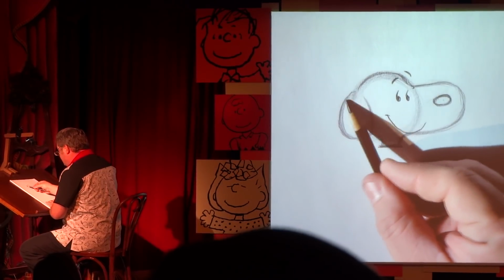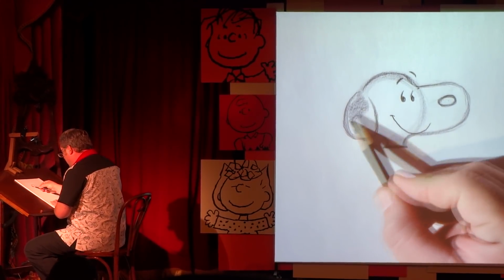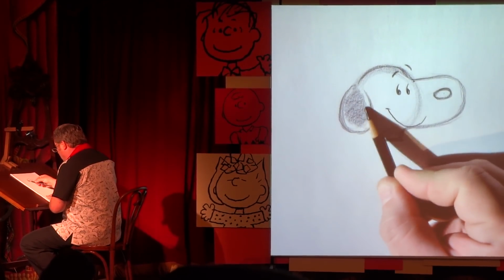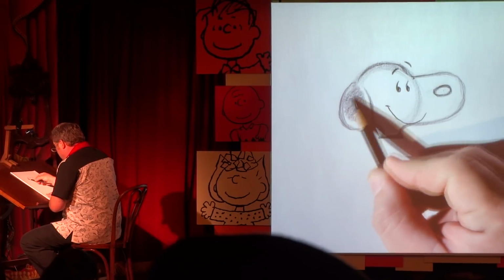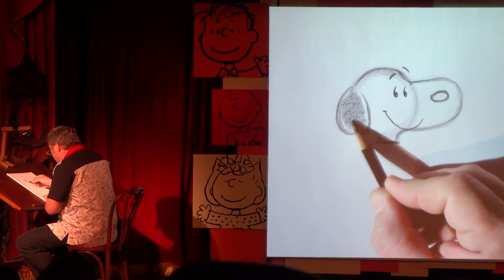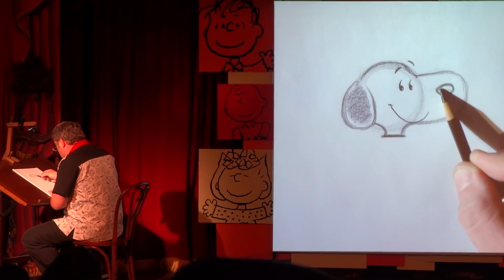I'm going to lay it down sideways. I'm using the edge of it. This makes your pencil almost like a crayon. And the harder you press down with this, the darker it'll get. Charles Schultz would always leave a little bit of white around the edges of the ear. Sometimes he'd even put a little shiny spot on Snoopy's nose.